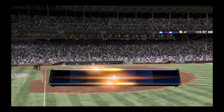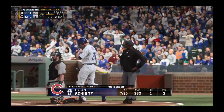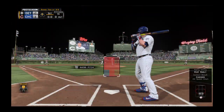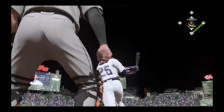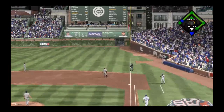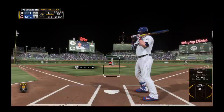The crowd is ready to erupt as their guys get set to take the field. Dylan Schultz will stand in, an early RBI opportunity here in Game 7. And it goes without saying, this is an important one to cash in on. You don't know how many more opportunities you're going to get, so you got to make everyone count. Oh, that's a foul ball.